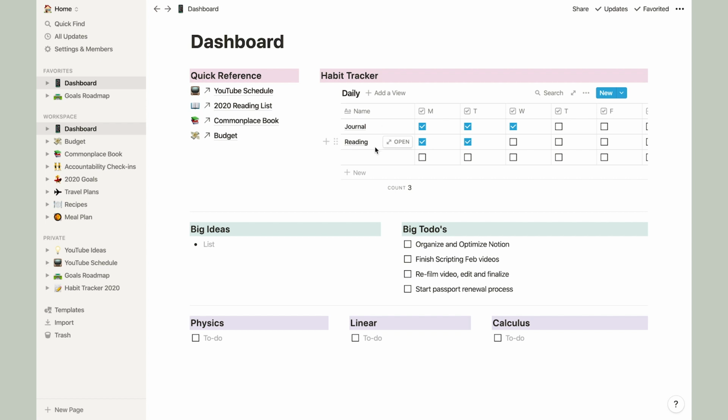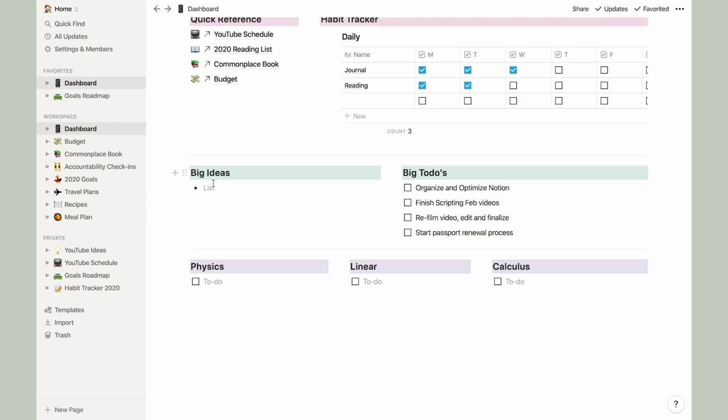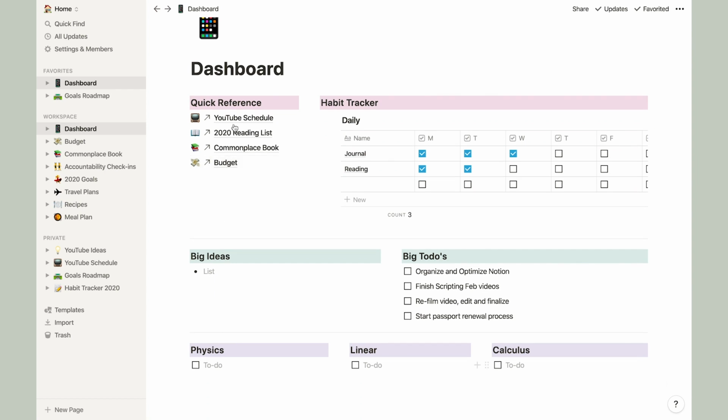This month is reading. The next thing is big ideas, which is anything that I just randomly think of throughout my day. Because I have Notion on my phone and on my iPad, I'll always have this to come back to in case I have a big idea. These are my big to-dos, and they're basically the things that I just want to get done this week. And then at the bottom here I have physics, linear, and calculus, which are classes that I'm about to start in a couple weeks. And that's basically my dashboard.